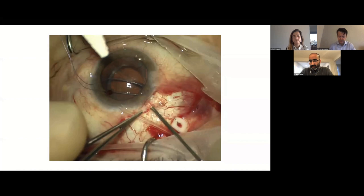And of course, a lot of us here in the US learned from Felix to go way back and not necessarily have to use pseudoplast or any type of patch graft. But the point that I wanted to show here is a little bit different. One of the main things that people have a problem with when they're first starting is getting the tube into the scleral tunnel. And there's a lot of fiddling around that happens.